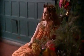I mean, the thing about this colour, this orange colour, is that it was absolutely typical of the time, and there's so many famous paintings where the girls are wearing literally exactly this colour.